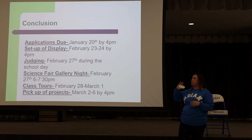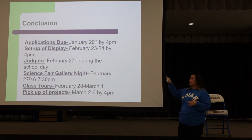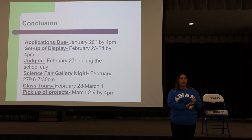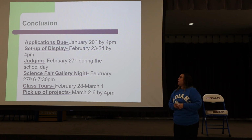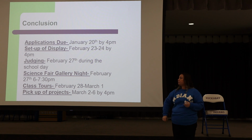So the setup, the actual project boards to be displayed, will need to be brought to the school February 23rd and 24th. February 23rd is a Thursday and we have school that day. February 24th is actually a flex Friday. So I'll be here and people can come and bring their projects anytime those 2 days and set them up. And we'll have named spots on the tables, so when you do come with your projects, you'll know where to set it up. Okay. And then judging is actually going to happen the following Monday during the school day.